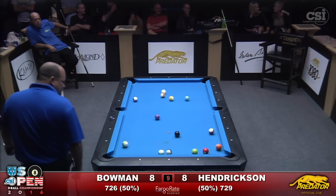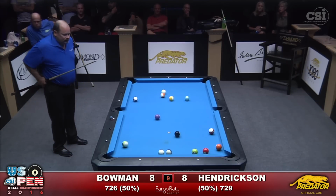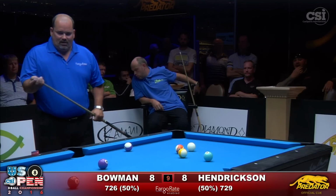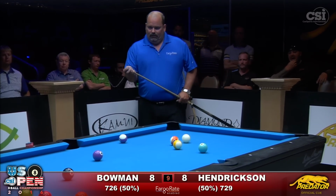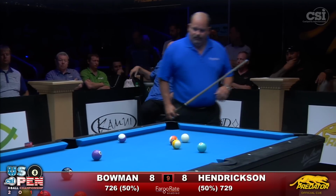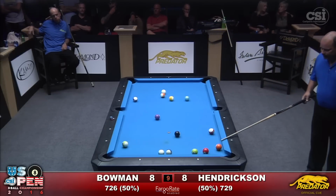He went to the one spot on the table where he could have gotten in real big trouble, but fortunately, the 7 ball's there. I mean, that cue ball was flying. That's all I know. It could have ended up anywhere. It could have ended up in the drink.